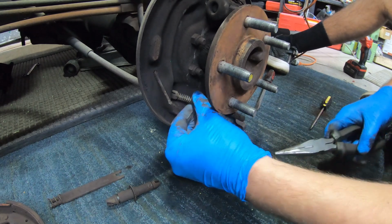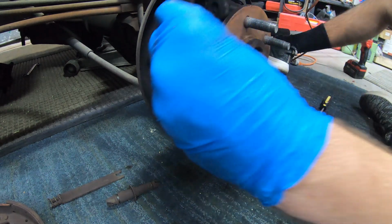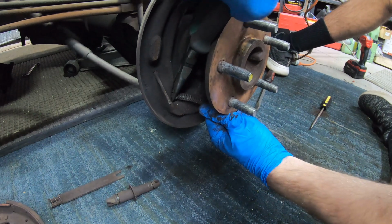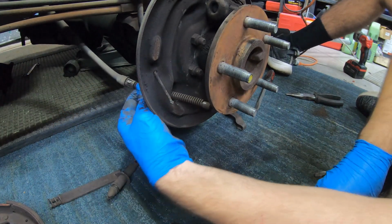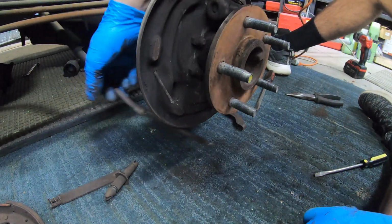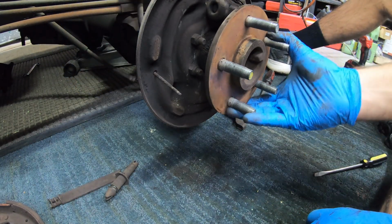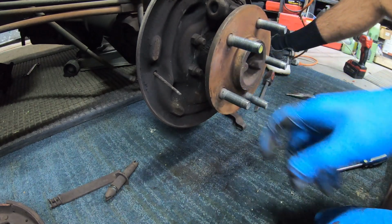All right, that's one that made it through. We got one more on this side, of course, like inaccessible AF. There we go. All right, that wasn't too bad. Oh, okay. One parking cable disconnected. All right, that wasn't too bad. Open diff life.